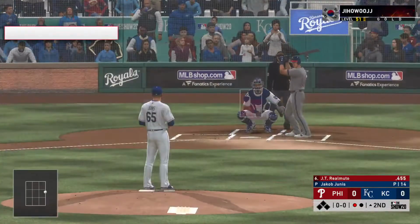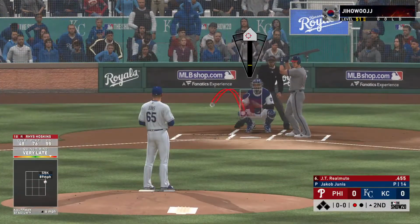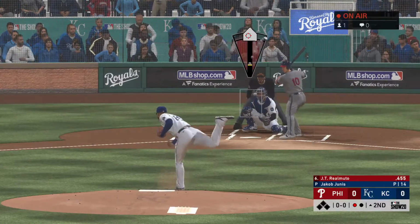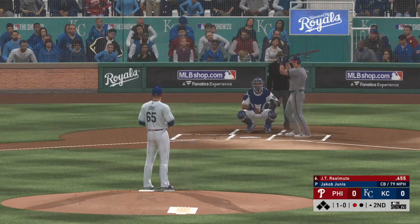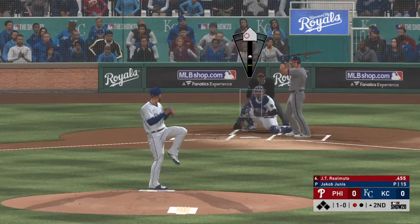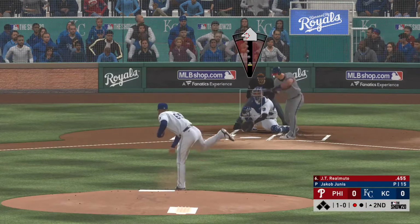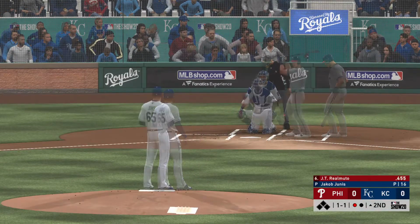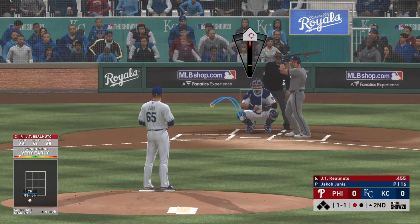Into the box, JT Realmuto. Now here's the pitch. And he misses inside with that one. Ball 1. Wanted to get the front door curveball on the inside corner there, but it backed up a little and stayed off the corner. That evens it up 1-1. No score here as we play inning number 2.